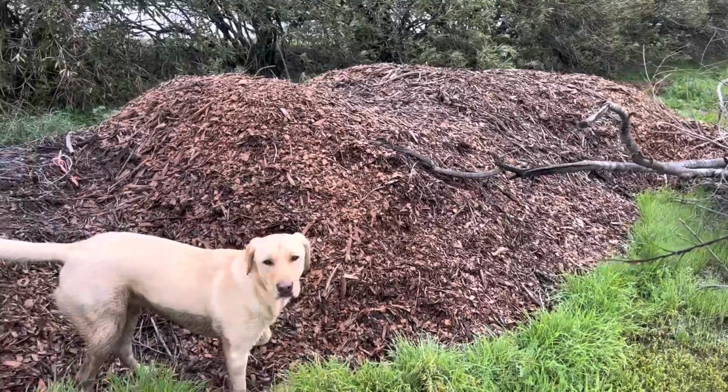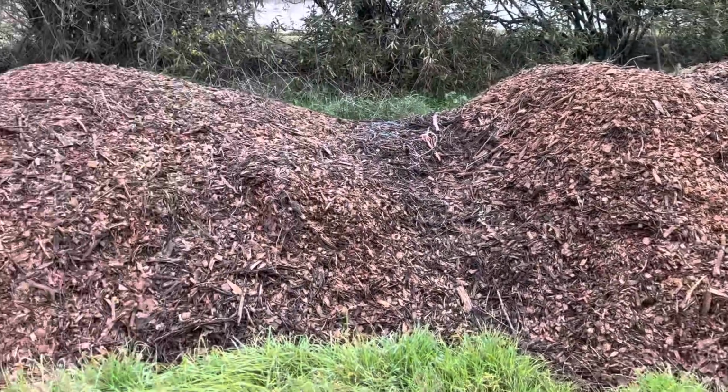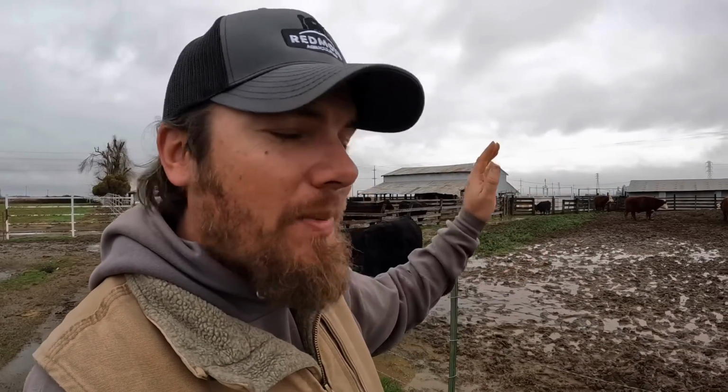The next phase is to bring a bunch of these wood chips and start dumping them in the working corral here. I think that's gonna help reduce the mud in the working corral, which will be better for the steers, but it will also be better for me and the calves when I separate out the ones that are gonna go to the sale.